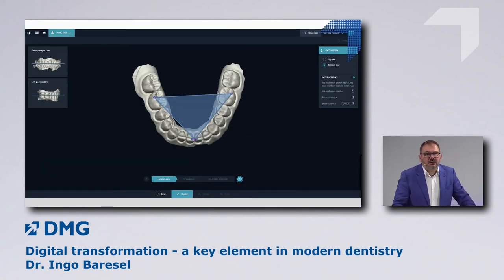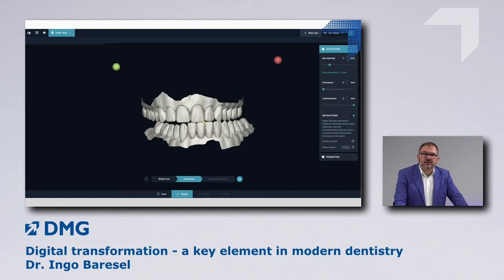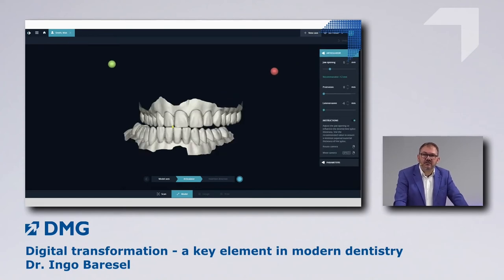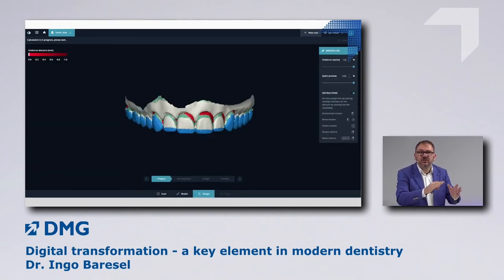A little look at the software, what you can do. This is just for setting the occlusal plane. If you want to or if you have to, you can change the bite situation as you like. The system is showing you the undercuts of the arch, and you are able even to change the direction of the insertion. Then you can choose the design of your splint.